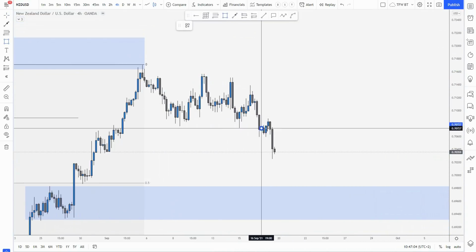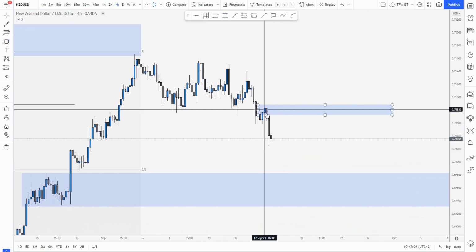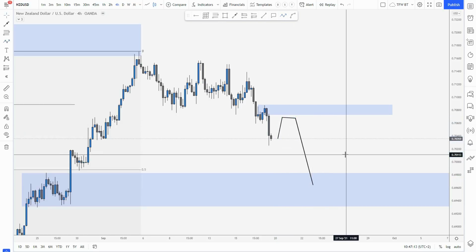Currently, we're having this as our lower high. Why? Because this is the high that made the low. So basically, this is our lower low. There is our lower high. And my plan is very simple. Pullback, lower high, short into the lows.